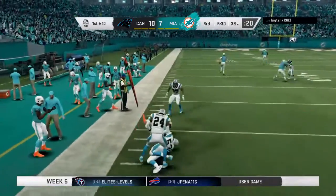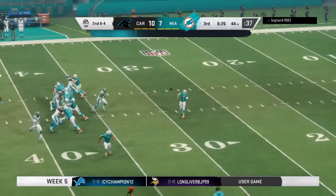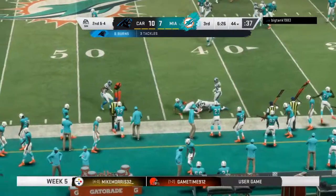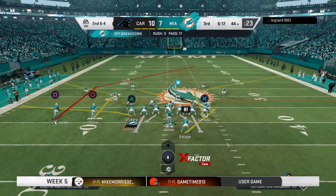Now left side on the swing pass. And he'll get up near the 45. They'll spot it at the 44. I know most of the time when the ball's in the air, you're thinking wide receiver, tight end, but running backs, they can be a big part of any passing offense nowadays.